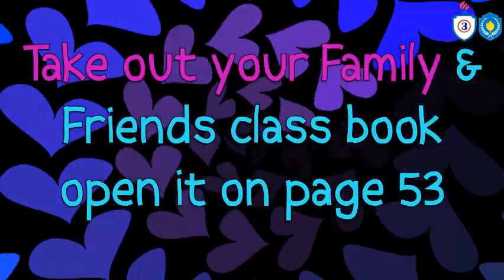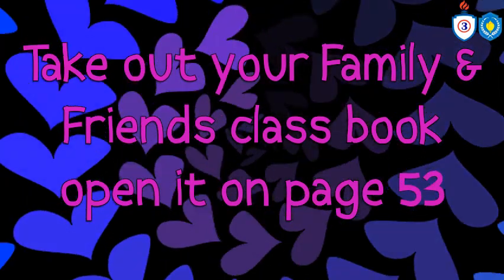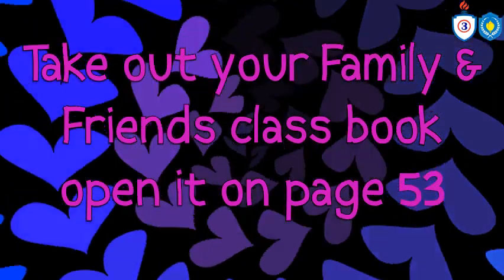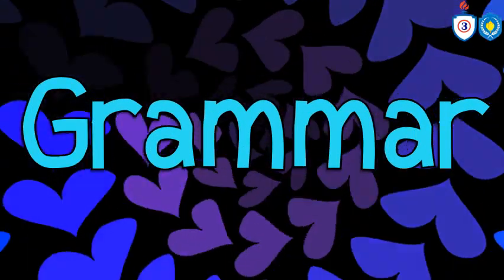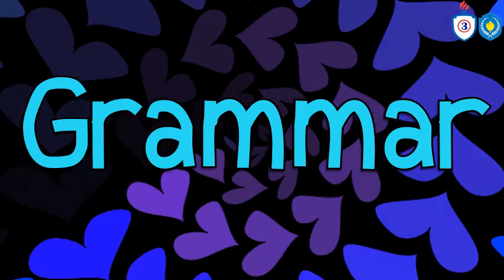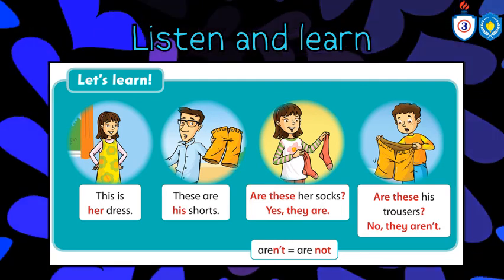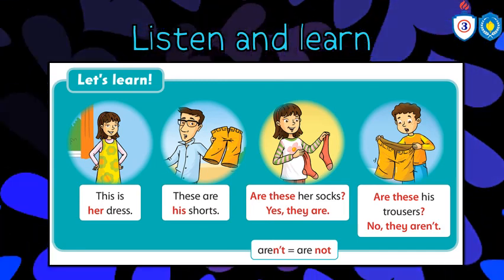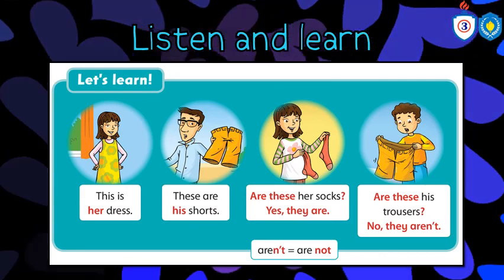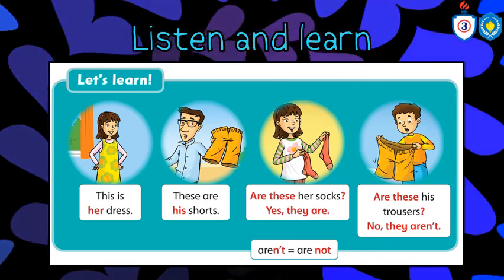Take out your Family and Friends class book, open it on page 53. Grammar. Listen and learn. This is her dress. These are his shorts. Are these her socks? Yes, they are. Are these his trousers? No, they aren't. Aren't equals are not.